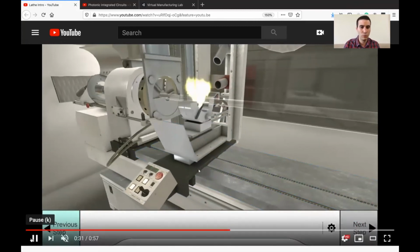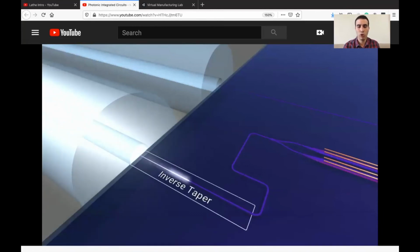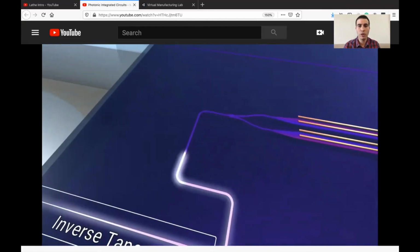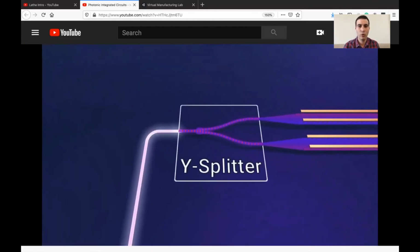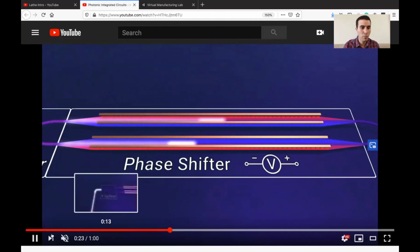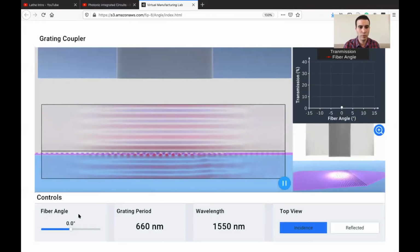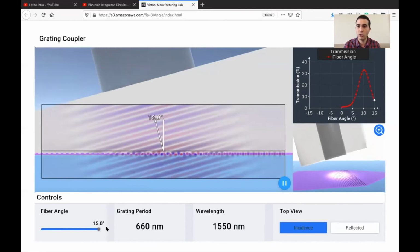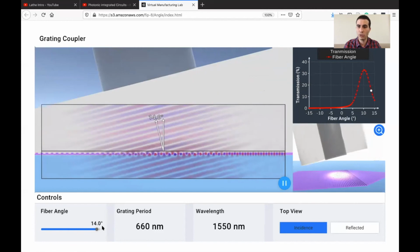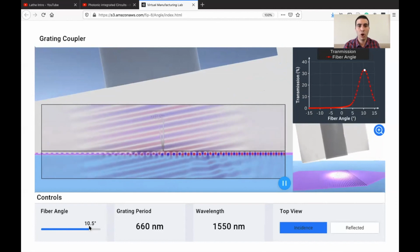In addition to tool training simulations, we also have circuit level simulations. So as we were learning previously, we're going to be focusing in this course on integrated photonics and circuit level photonic chips. And you're going to learn about the functioning of these devices on a chip. And in addition to viewing animations, you'll be able to interact with optical circuit components and use interactive simulations in browser to be able to explore these devices. So we are very excited about being able to offer these interactive environments for you to explore.